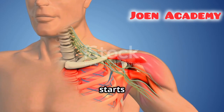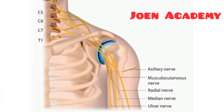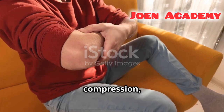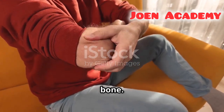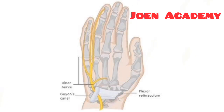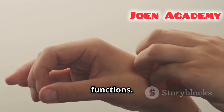The ulnar nerve starts its journey from the brachial plexus, specifically from the medial cord, which receives contributions from the C8 and T1 nerve roots. It travels down the arm, passing behind the medial epicondyle of the humerus at the elbow. This is a common site for ulnar nerve compression, often referred to as hitting your funny bone. The nerve then courses through the forearm, supplying muscles along the way. It enters the hand through a structure called Guyon's canal, located on the medial side of the wrist, and provides sensation to specific areas of the hand. This intricate pathway highlights the ulnar nerve's importance in various hand functions.